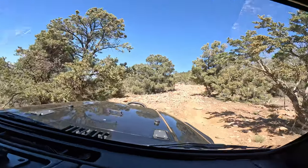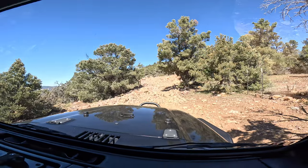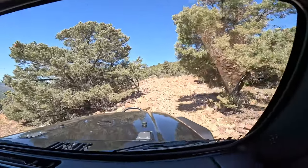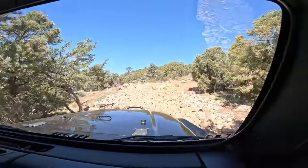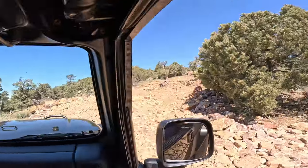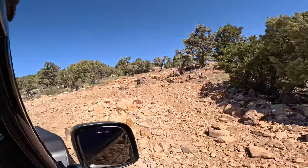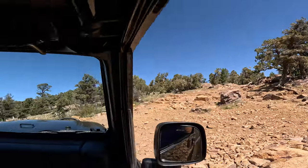Coming up here to the first obstacle besides the gatekeeper. This is crazy, dude. If I saw this, I'd be in tears, bro. Yeah, you must be tripping out. Dude, I'm just like, what are we doing? There's two ways to do this. You can either get all off camber and go up that way, or you can cut around this way and go up this little step area here. If you're gonna go up this gnarly area, let me get out so I can record you.